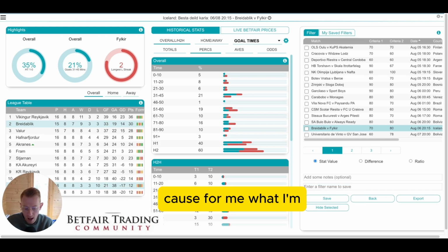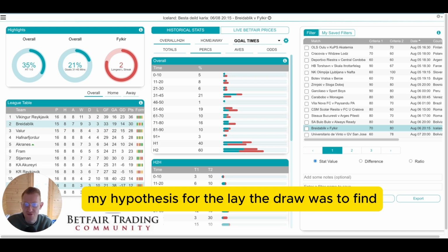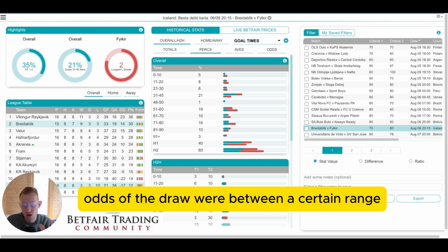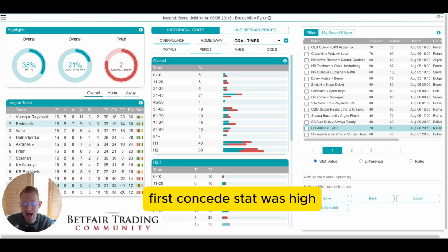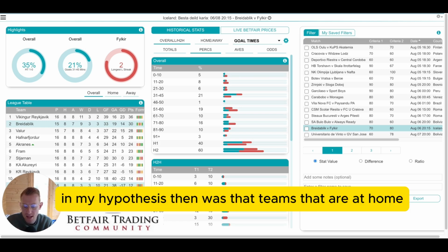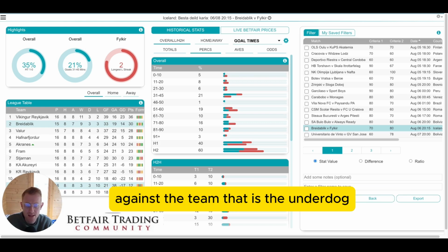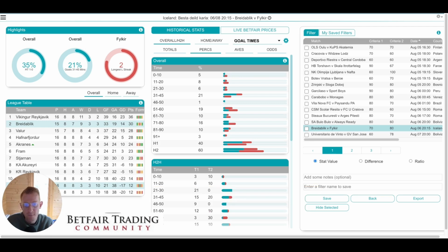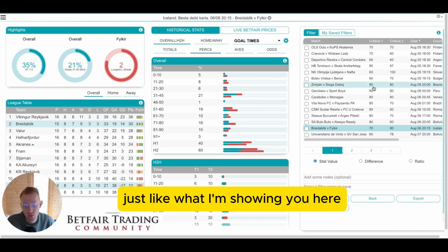Because for me, what I'm trying to teach you is to create a hypothesis around your trading strategy. So my hypothesis for the lay the draw was to find favorites at home, okay, where the odds of the draw were between a certain range, which I knew was going to be a good value. And also we had a home favorite, and also that this first scored and first concede stat was high. Okay, my hypothesis then was that teams that are at home that are a heavy favourite that score first a lot of the time against a team that is the underdog and concedes first a lot of the time are perfect for lay the draw. My hypothesis was correct, but don't just take that at face value. There's a lot of research and narrowing down the trades, just like what I'm showing you here.